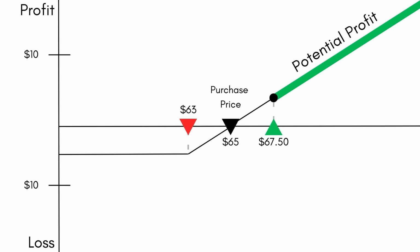Now, if the price of TRU remained above the $63 strike price until expiration, then your protective put expires worthless. And don't forget, the premium you paid for the put option is going to impact your break-even price if you ever sell your shares. To compute your break-even price, you're going to add the purchase price and the premium you paid, which in this case is now going to be $67.50. Another great thing about protective puts is that it doesn't cap your earnings, so you can participate in any upward price movement. Even if the stock goes to $100, $200, $500, has no bearing on it.